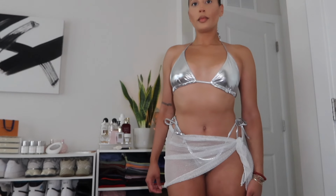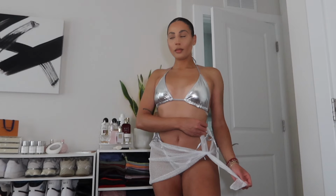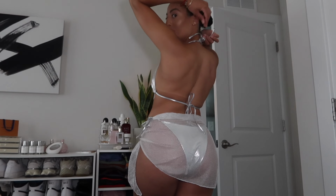So I thought this looked really cute on the website. Let's see how it actually looks, because you just never know, girl. But the prices were looking good. So it has the same tie bottom. You can see it has a nice bit of coverage on the back side as well as the front. So I think this is just gonna be my go-to layout if it fits good. And then again, the same triangle tie bikini top. It's giving Tin Man. Aluminum foil.